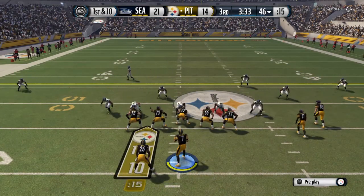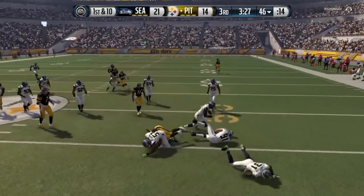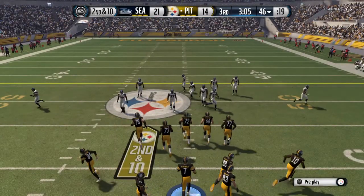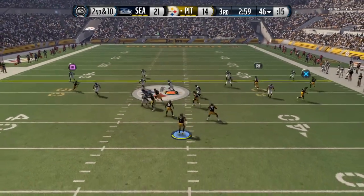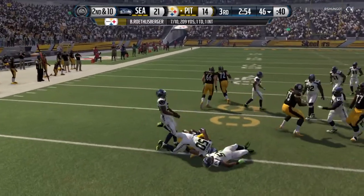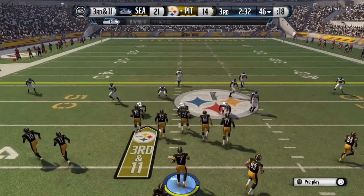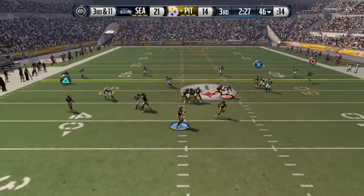That long gain sets them up here on this play. Bell's got it on the handoff. He's going to be tackled right around the 46-yard line. Midway into the third. Bell's got it on the screen. Right in on the tackle. In a situation like this, third and long, if you're the defense, catch them by surprise and blitz. Third down and 11.